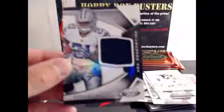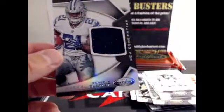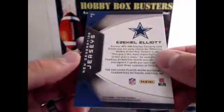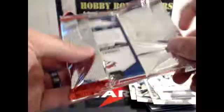Alright, well, we've hit him 2 weeks in a row, I think. That is Ezekiel Elliott. Going to the Cowboys tonight. That's going out to you, David. So there you go. Nice little relic. Ezekiel Elliott, and that is not numbered on there. So a nice little hit right there. So I'll tell you what, shaping up to be some nice boxes.